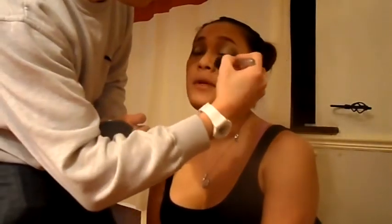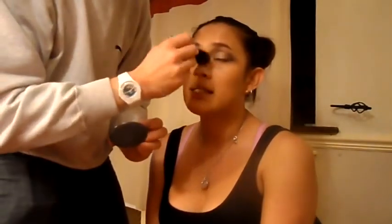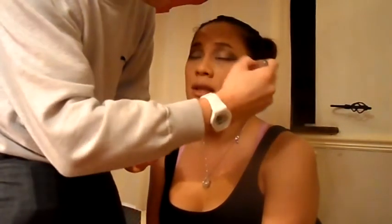This, for the ladies out there, is Mac Studio Fix NC35. I'm using NC35 because it really blends in my color. It's not as white and as dark. It's just perfect for my complexion. So, I think they call it Studio Fix for like fixing when you got big problems with your face.